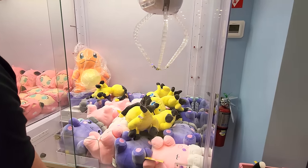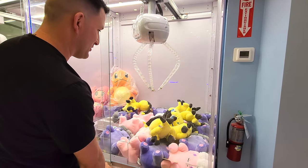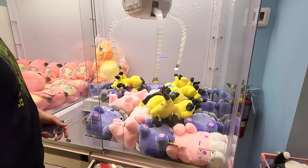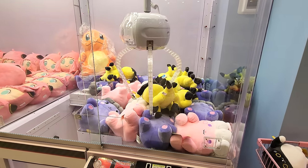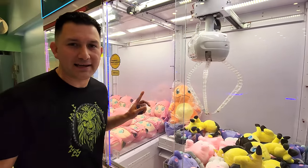Uh-oh. So let's see. I'm going to go for this one. Okay. Oh no, I'm going to go for the one up front. I'm regretting my life choices right now. You should be. This is not good. All right, let's see what happens here. I don't really expect it to win in one play, but I do expect it to move it. Come on, please move it at least. Let's move it to the left a little bit. Oh, wait. Oh man, it barely moved it. Since I can't reach that one in the back, I'm not going to play this again.